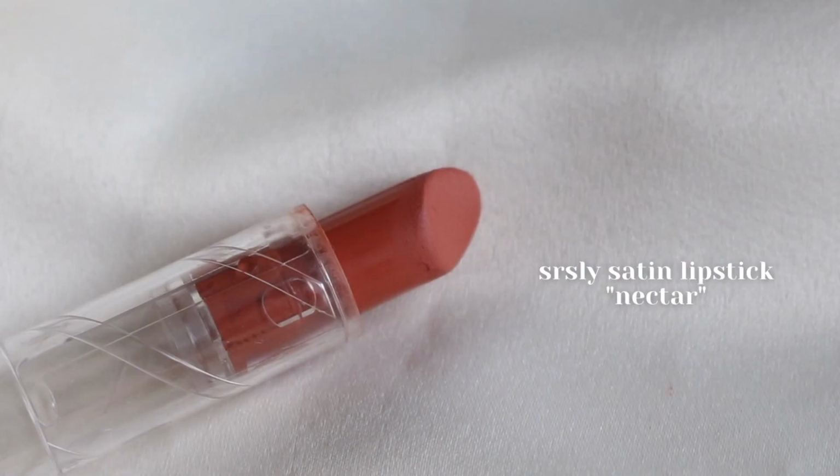But I would say my top 3 products I would recommend is the Seriously Satin lipstick. It's already a really good deal, and I can't even fathom that it's going to be discounted even more, you know? My favorite shade is Nectar. I absolutely love this, and you can't go wrong with this.